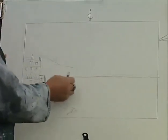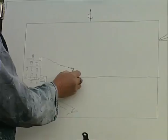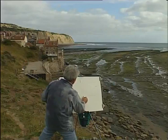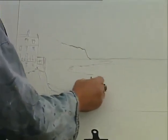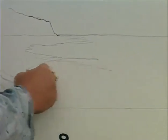But what we're going to do, because we want a lot of sea, we're going to end it short of the centre. Down. And then oh, look at those white waves over there. Beautiful, there. I'll put them in now. Then we're going to draw in the shale and taking those curves now.